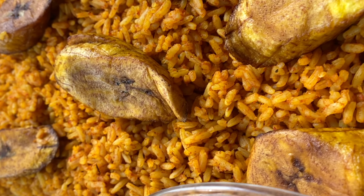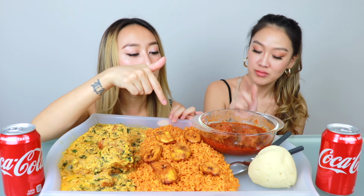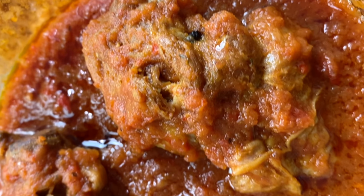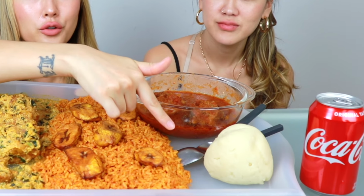Look at those fried plantains on top of that. And we also have some chicken. Don't know what this is called. If you guys know this, comment down below. Look at that chicken. I'm excited for this one. And then some fufu, which is pounded yam. Oh my gosh. And let me tell you guys, everything smells so different.